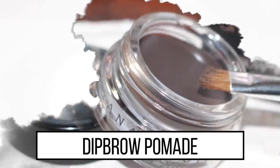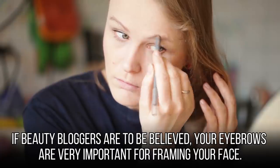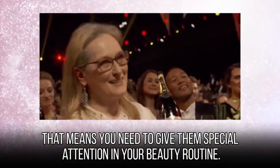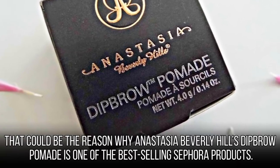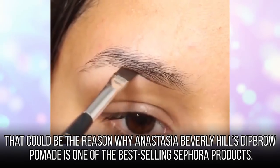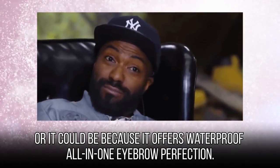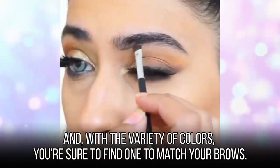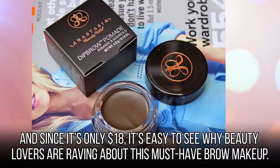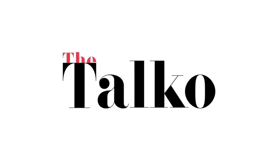Dip Brow Pomade. If beauty bloggers are to be believed, your eyebrows are very important for framing your face. That means you need to give them special attention in your beauty routine. That could be the reason why Anastasia Beverly Hills Dip Brow Pomade is one of the best-selling Sephora products. Or it could be because it offers waterproof all-in-one eyebrow perfection. And with the variety of colors, you're sure to find one to match your brows. And since it's only $18, it's easy to see why beauty lovers are raving about this must-have brow makeup.